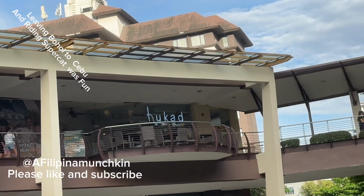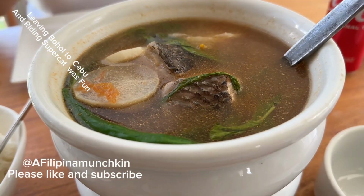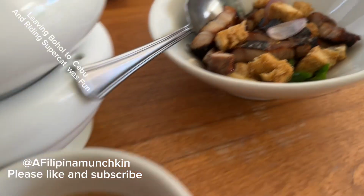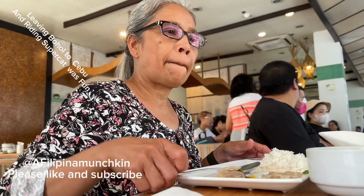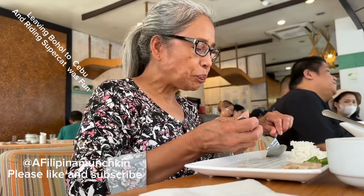And here we are, after we arrive in the hotel, we check in and we eat our late lunch and early dinner in this restaurant, a Filipino restaurant named Hukad. So ayan ang in-order namin. Tukwang baboy, kinilaw na tuna, and sinigang na isda. Ayan, kain po tayo. Sarap po. Ayan, sarap. Siyempre, hindi mawawala yung kanin. There's always rice in our meal. That's our main dish, rice. So, ayan, kain po tayo, masarap.